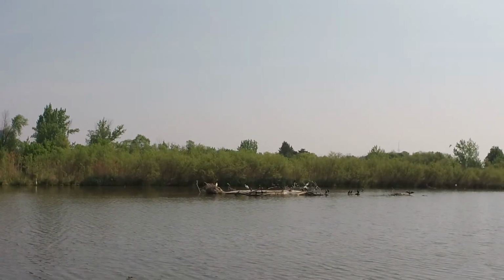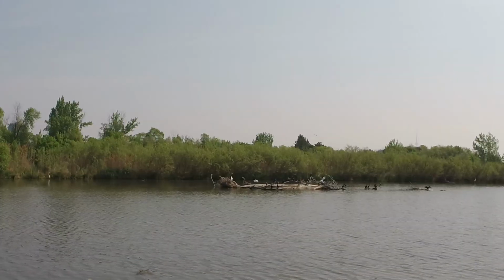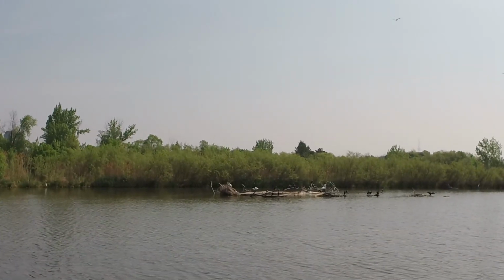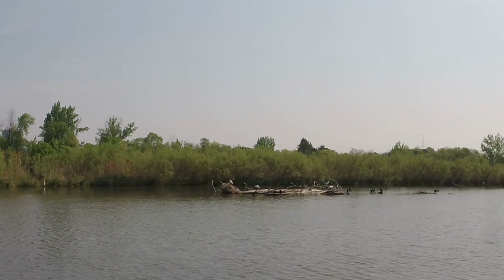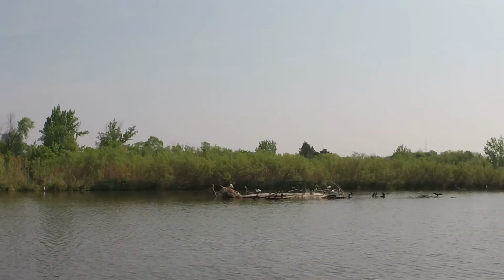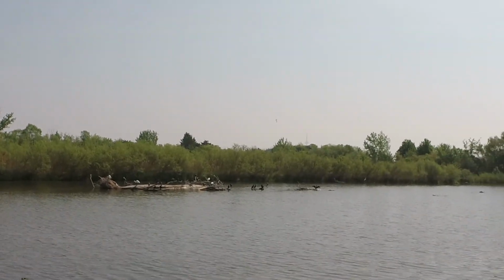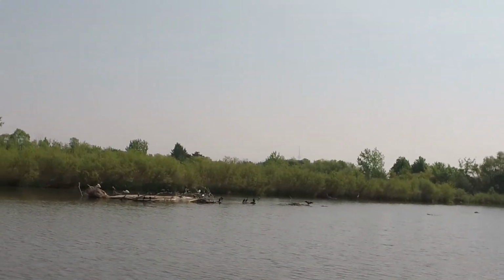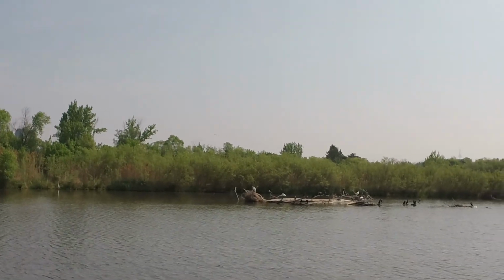I don't know if you've ever seen them in flight, but they're absolutely amazing to watch. They just seem to fly so effortlessly and smoothly through the sky. It's just an incredible sight to see. Oh, here we have another one in the distance. Time to move on, I think.